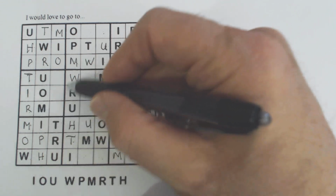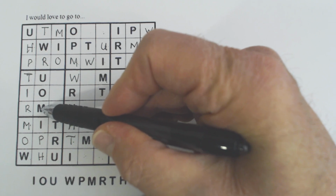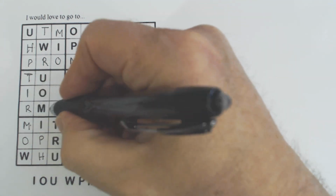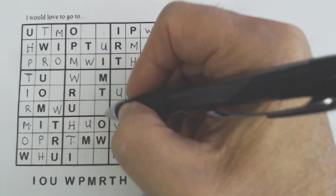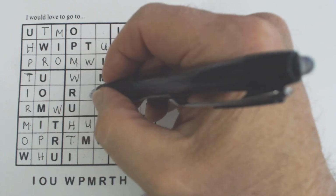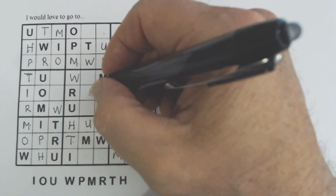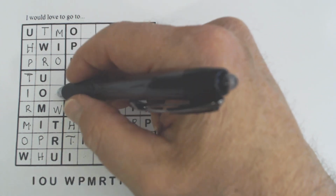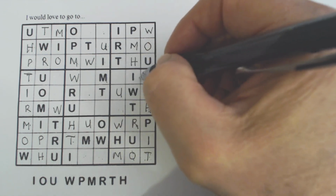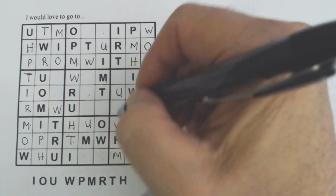Okay. And let's see what's missing in this box right here. I, O, U, W, P, M, R, T, H. W, P, and H. There's a W and W, so that's a W. And then P and H. These must be P and H also, yeah. And there's, let's see, there's a U. Okay, P and H. What are these again? U, I, O. There's an O and a P missing here. We still can't solve those.